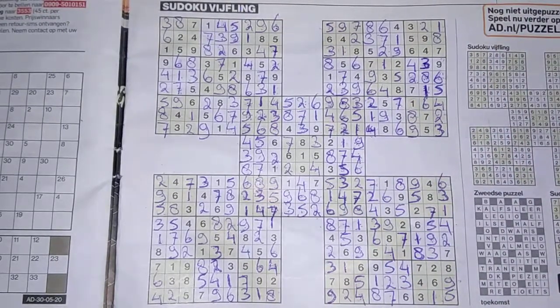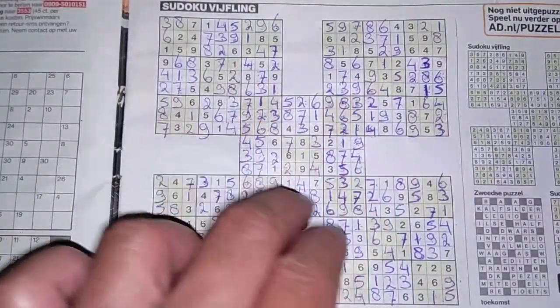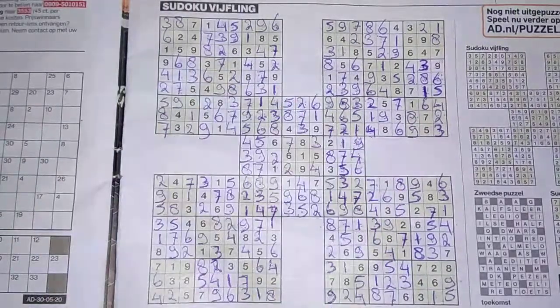1 hour and 23 minutes for this quintuplet. Wow, wow, wow. That means 30 minutes. No. 20, 25, yeah, almost one Sudoku in 20 minutes.